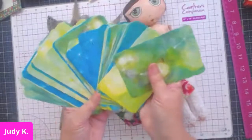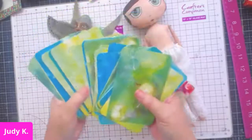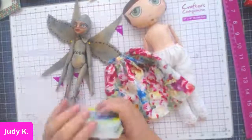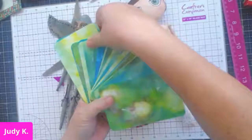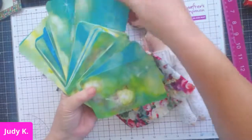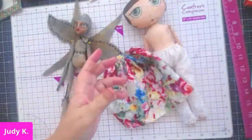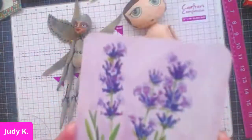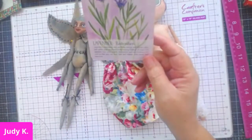So these are all my cards, and I'm going to shuffle them one more time. And then I'm just going to randomly pull one, and this will be our inspiration for today. And I'm going to pull this one. Ah, this one is lavender. It is for restoration.